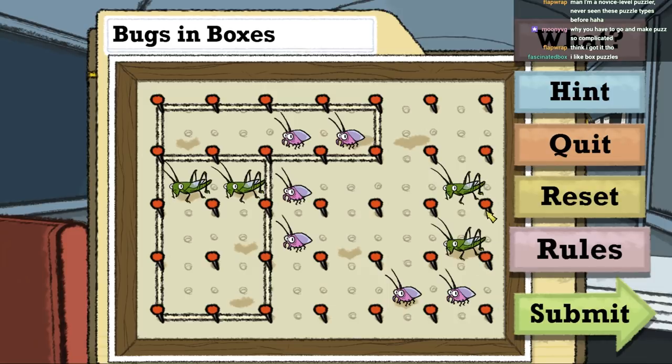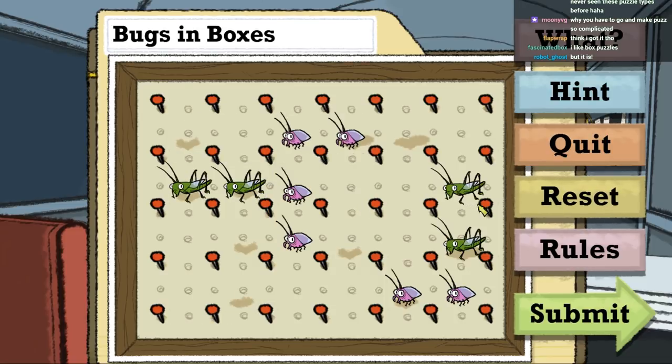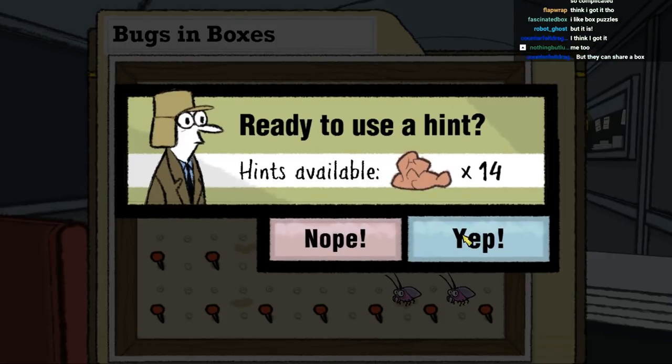One, two, three. That's the shitty thing right here. This area, this right side of this is a nightmare. Three. And two. Yikes. And it has to be boxes. Mm-hmm. Man! This is really hard. Can I do a hint? Actually, yeah.